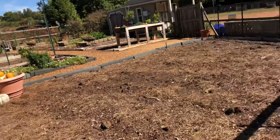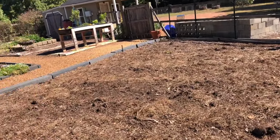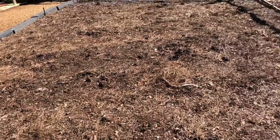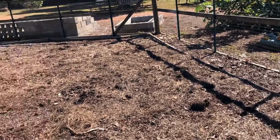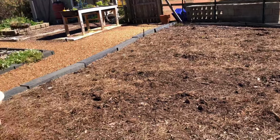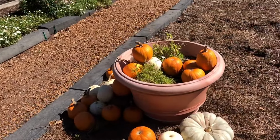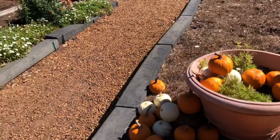This looks like maybe their first raised bed. Look how good and rich the soil is. And I would guess that this is all composted soil. They have some pumpkins there that they're decorating with. More than likely they've grown those.